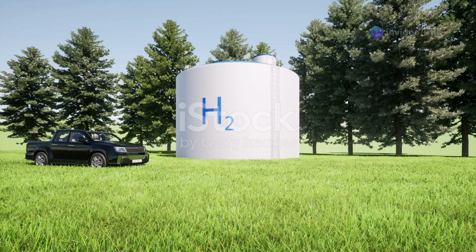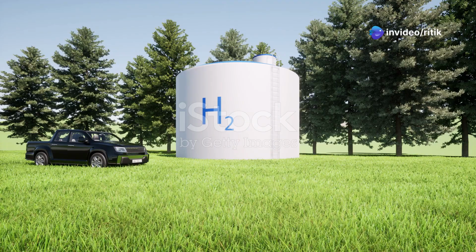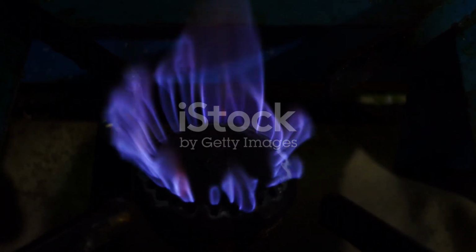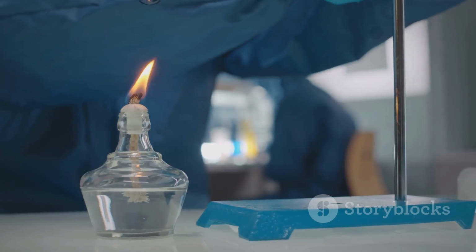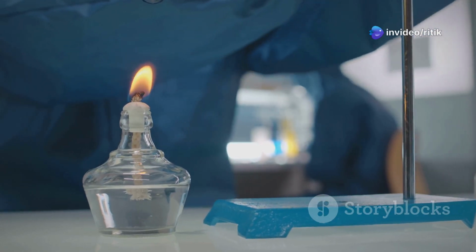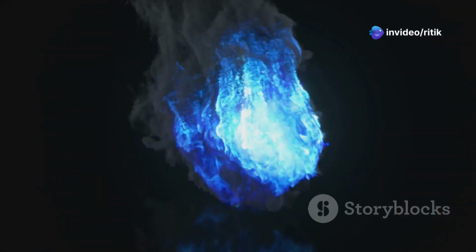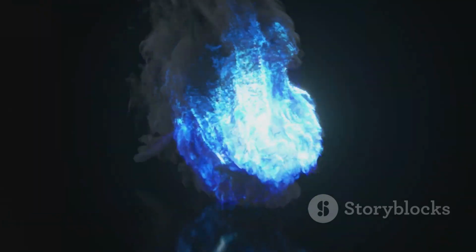Alright, picture this. Hydrogen is the talk of the town in clean energy circles. But there's this one weird detail about how it burns that most people miss. And trust me, once you get it, you'll never look at flames the same way again. So let's talk density. When hydrogen burns, what's actually changing?